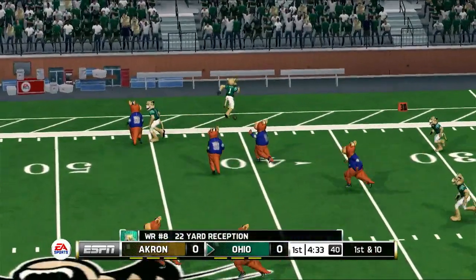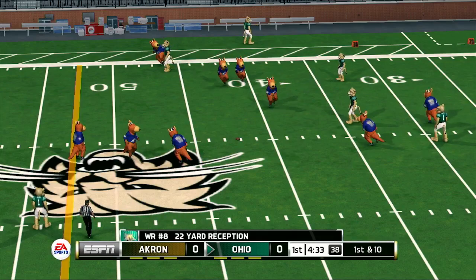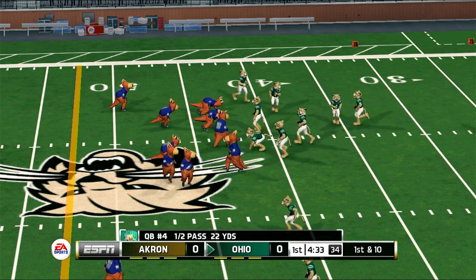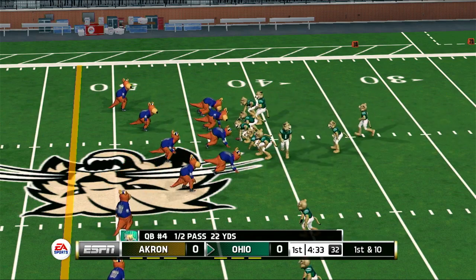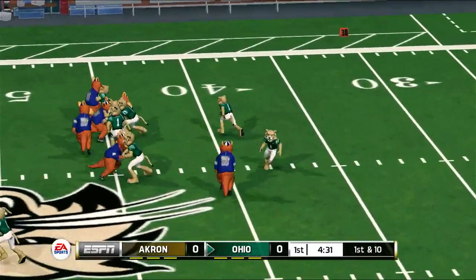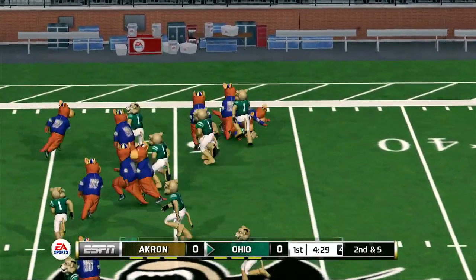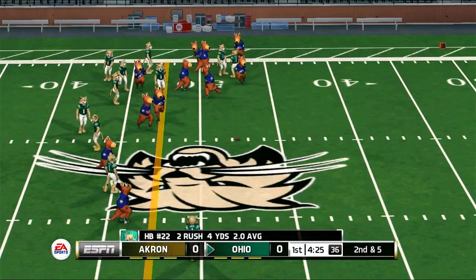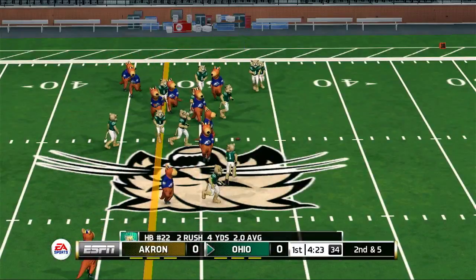Stays in bounds and made a nice catch. That is money in the bank. Sometimes you just can't stop a good combination. That brings him 2nd and 5.